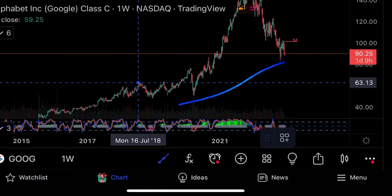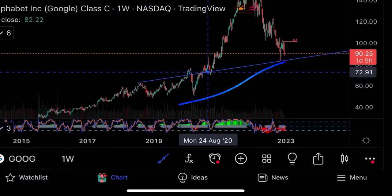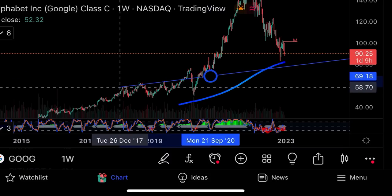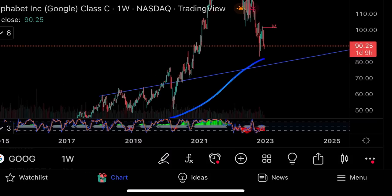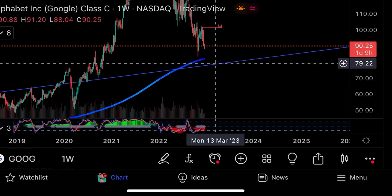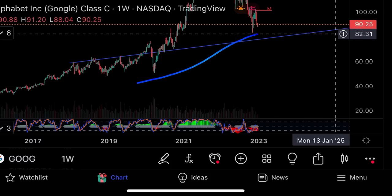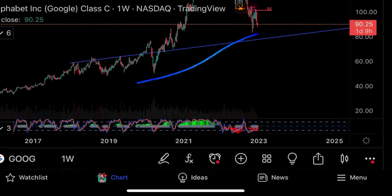Do a ray from here. Got a lot of supports here. Could even do it there. So you have a lot of support lines. It could possibly come down to 79. We also have very strong support here. It bounced, but I think the strongest support is at 75.